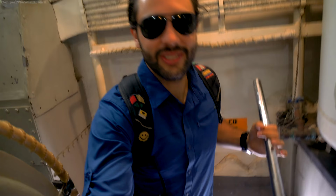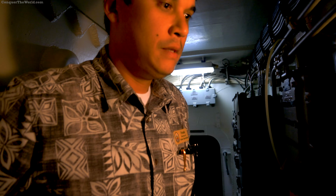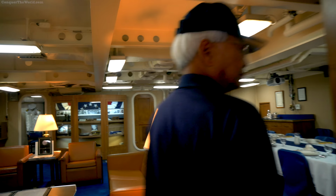Everything here is original. So we are in the gun room for the left gun of turret number one on the battleship Missouri. So we get to hang out with Toby, who was actually on here in 1950? 1953 to 55. Mm-hmm.